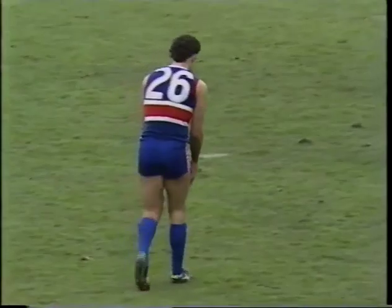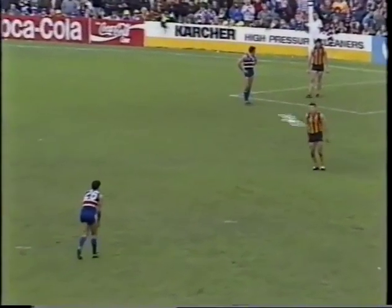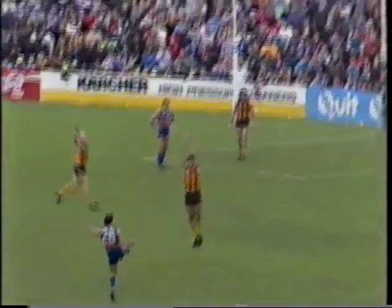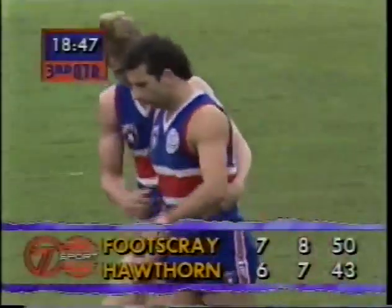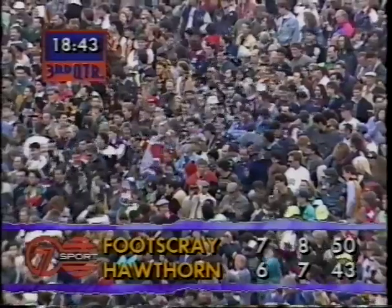Had a chance to kick his second goal. So he's got the wind at his back, Danny Del Rey. Kicks a goal, and it's straight through the centre for his second. And isn't he happy? Footscray now lead by 7 points. 2 goals, 2 to Danny Del Rey, playing at full forward.